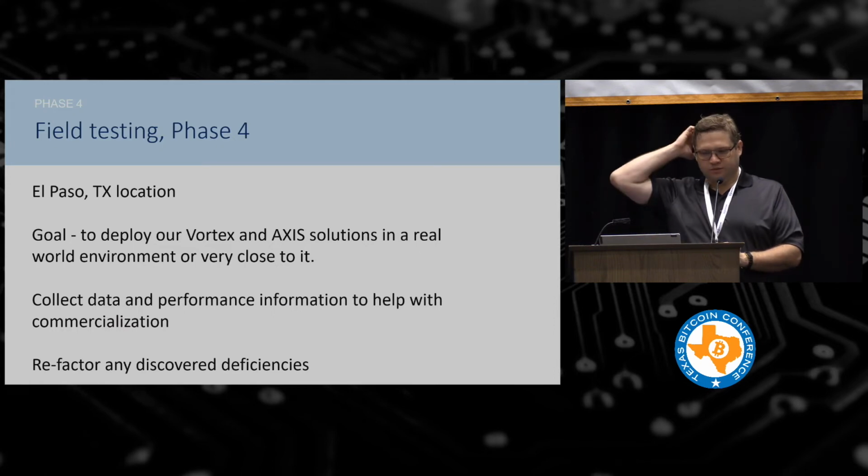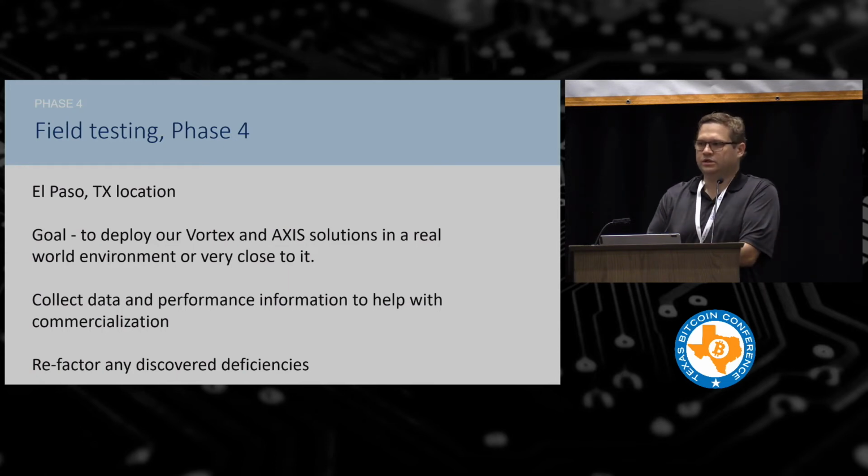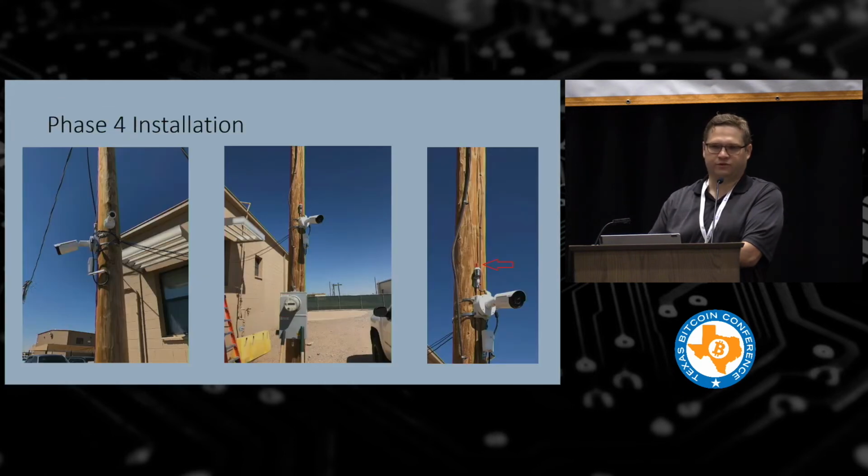And our goal was to deploy the Vortex and the Axis solutions only. And we did that just so that we could test them in a real-world environment and see how they work. Because everything we've been doing prior to that was essentially in a lab. And you may not be exposed to all kinds of interesting things that can happen in the real world, and then your stuff doesn't work. So it's very, very important to field test it. And it allows us to modify it, refactor if there's any deficiencies.